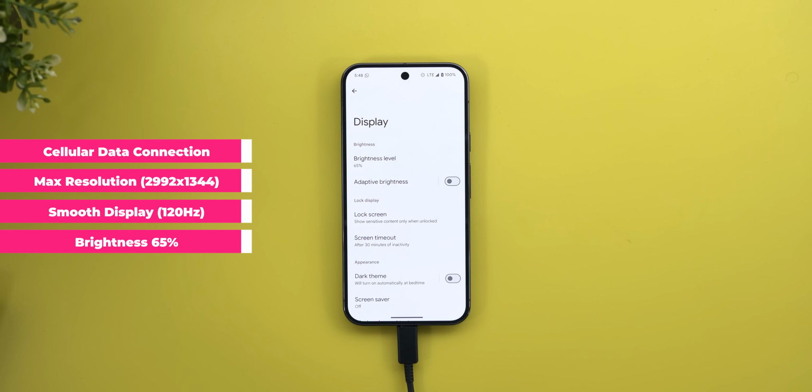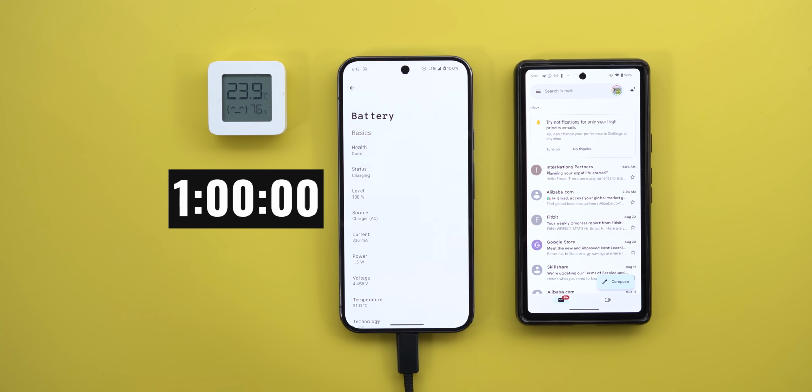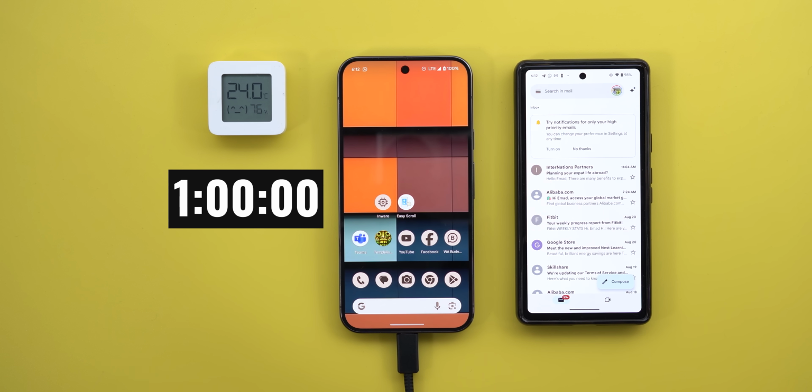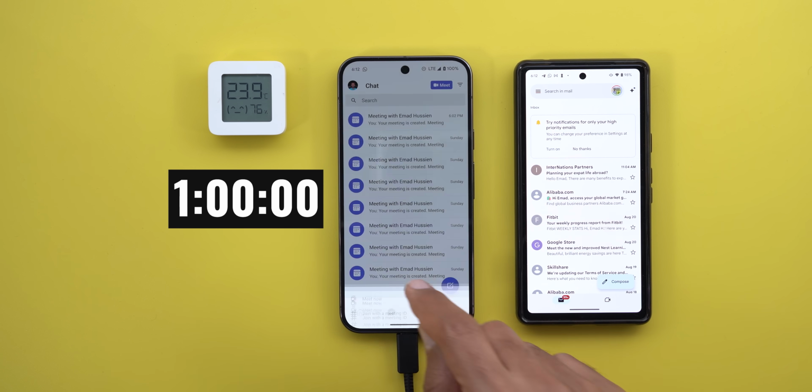And now, let's begin. The initial device temperature is 31 degrees Celsius, plus I have a thermometer to show you the room temperature at all times. No apps are running in the background, and the battery is at 100%.